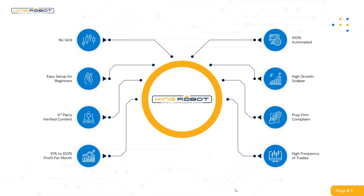It's also a high growth scalper, which means that it grows your account very fast and it trades a lot. You're going to expect a lot of trades every single day. And for some people, that's what they love. And if you're someone who loves to see a lot of action, this is the system you will like. And it is the type of system that will work on real accounts. There are other scalpers that don't necessarily work on real accounts.